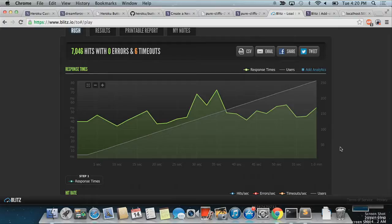Requests are assigned randomly to dynos that are up and known to be in a good state. If a process or a dyno crashes, the platform immediately detects that and takes that dyno out of the routing rotation and starts booting up a new one. When the new one is ready, it goes into the rotation and starts accepting requests.